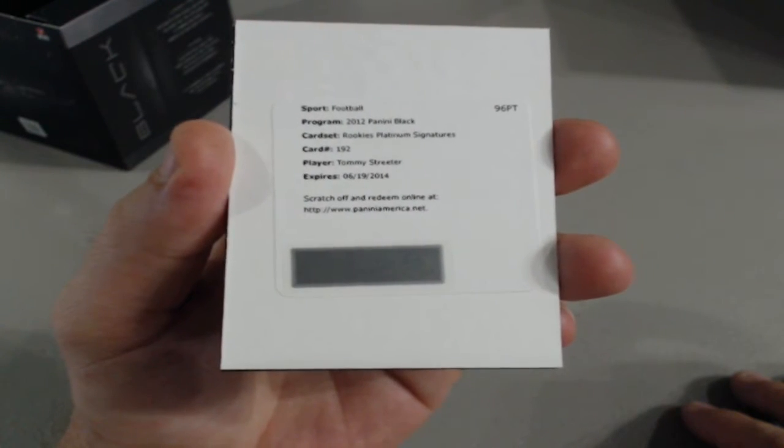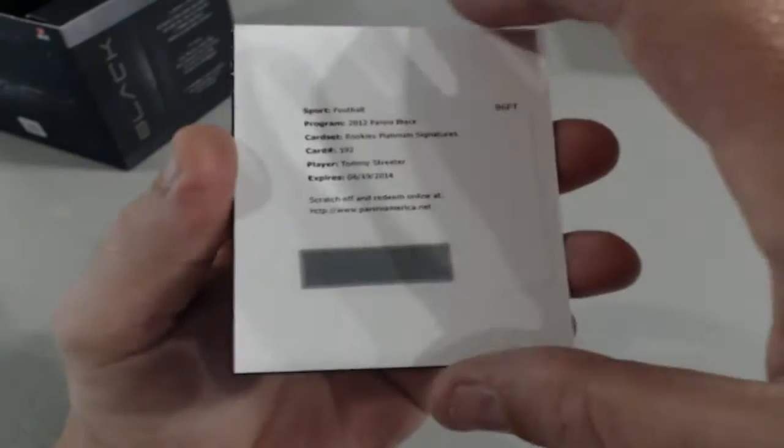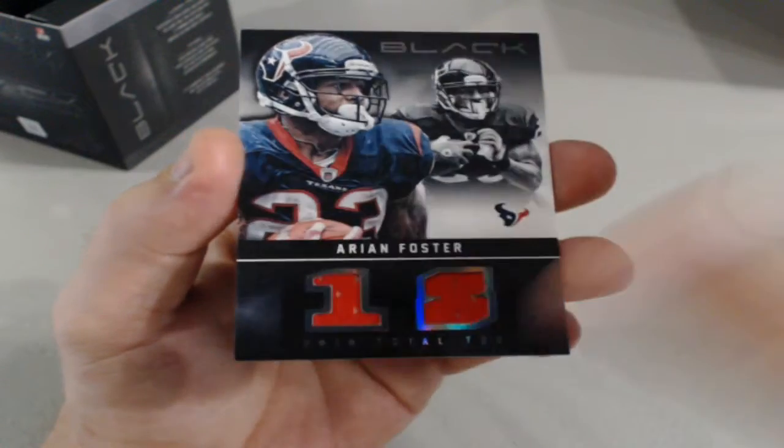Rick Walls. I can't pronounce the rest of that. Nice hit. And an Arian Foster to 99 for the Texans. AJ's Deals and Steals number dual patch. You usually get at least one of those gold signing autographs per box. Usually. I'm not going to say always. You usually get at least one on-card autograph.